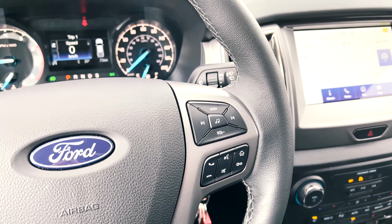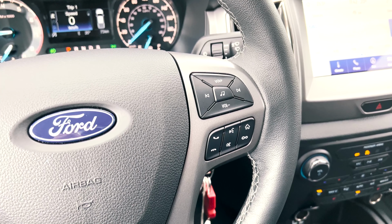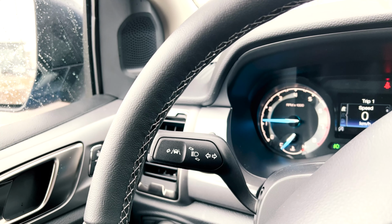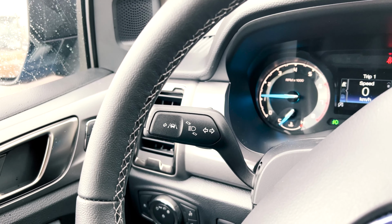While on the right side, you've got your audio and radio controls, and below that you have your Bluetooth controls, settings, and your home controls. And behind the steering wheel on the left side, you've got your typical indicator controls, high beam controls, and your lane keep assist control. And over on the right side, you've got your typical windshield wiper controls.